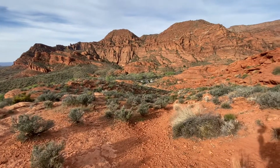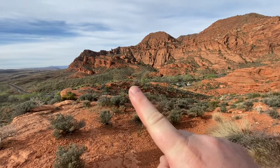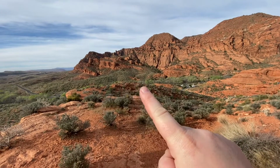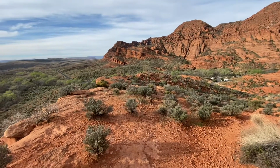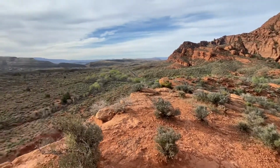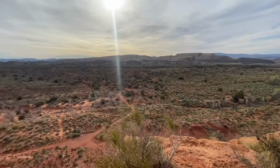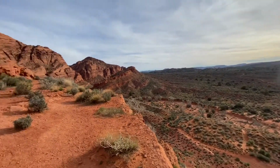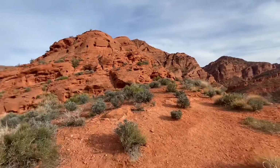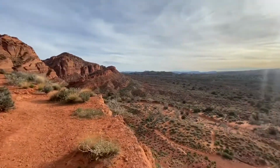I just want to show you how cool the view is from up here. So my campsite is right down here, tucked away behind this little ridge. I just came up to the top of this and look at the view. I'm probably only about 1/4 of a mile from my campsite. This is such a cool place.